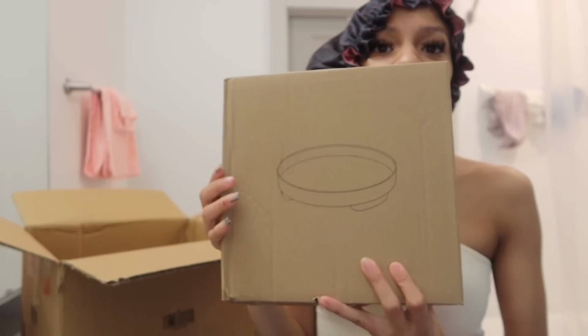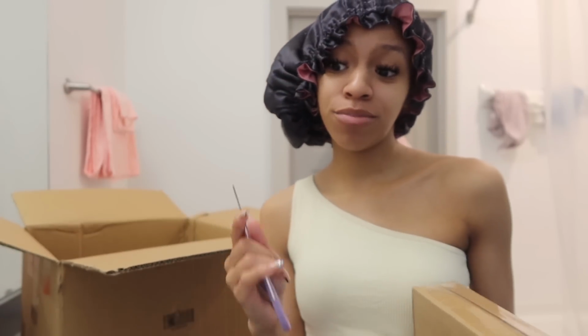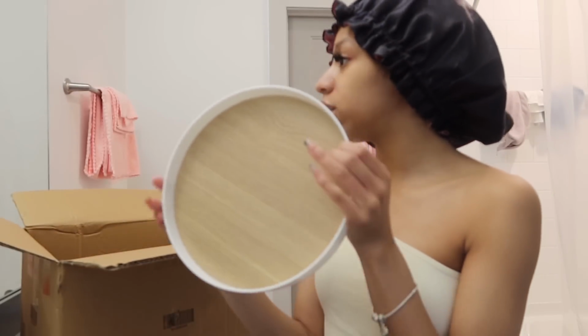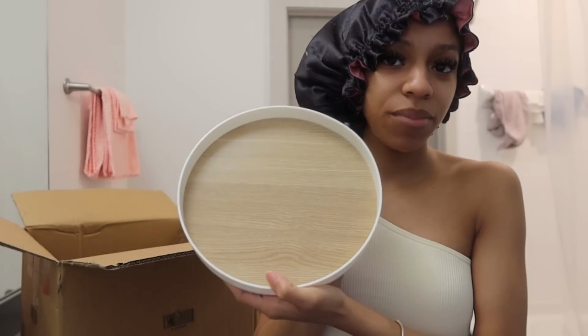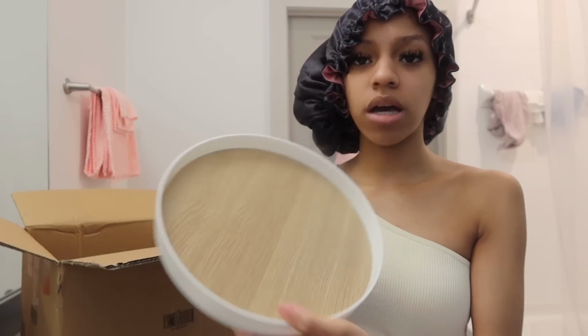Then I got this perfume stand, which I don't really have a big old perfume collection. I do want to get my collection up, and yeah, this matches my bathroom so perfectly because my colors are white, tan, and pink. So these match so perfectly, period. So I'm going to put them, yeah. So yeah, I have this.